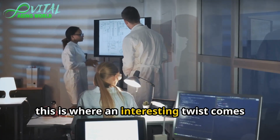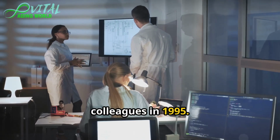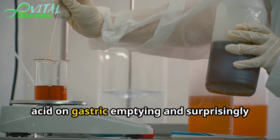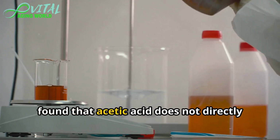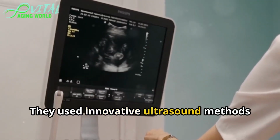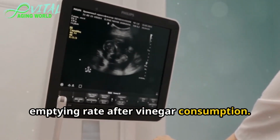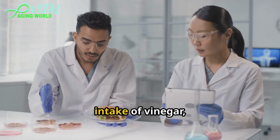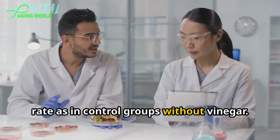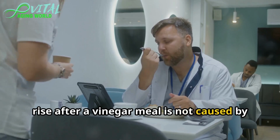However, this is where an interesting twist comes into play, revealed by the research of Briganti and colleagues in 1995. In their study, they investigated the effect of acetic acid on gastric emptying and surprisingly found that acetic acid does not directly slow down this process. They used innovative ultrasound methods at the time to observe the gastric emptying rate after vinegar consumption. Their results showed that despite the intake of vinegar, gastric emptying occurred at the same rate as in control groups without vinegar.